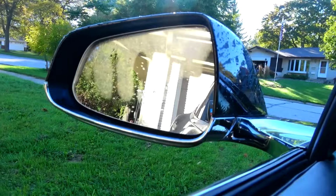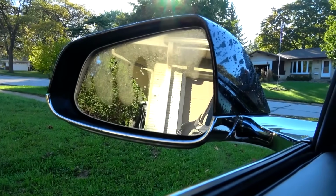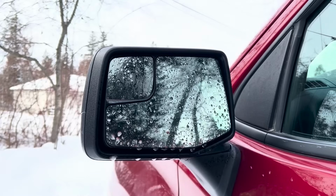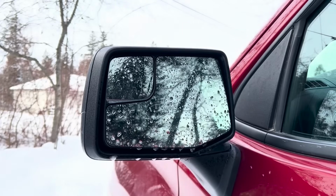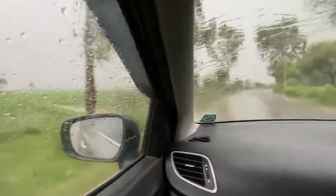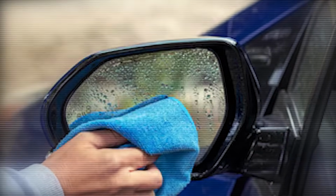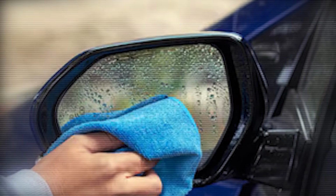Within moments, a bit of hidden heat starts working to clear the fog, melt the frost, and dry up the rain. And it's not just a winter feature. These defrosters help in rainy weather too, keeping your side mirrors dry and your visibility sharp. You don't need to wipe them off with your sleeve or wait for them to clear.